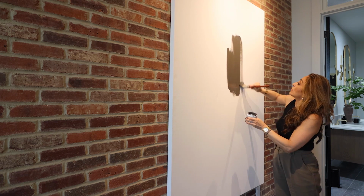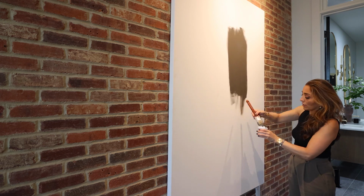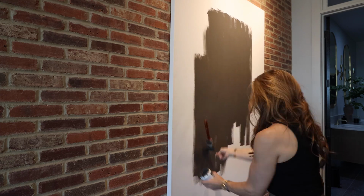A lot of times I use samples of other colors that I've tried out in rooms, and I'll just use those on my art pieces. You don't have to be a trained artist to be able to create abstract art, but it really can be pretty amazing and have a big effect. So this is one of the little tricks that I like to use.